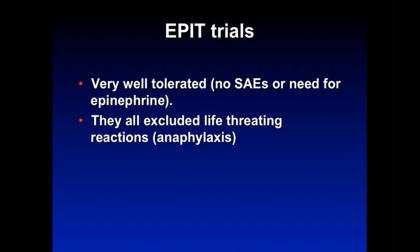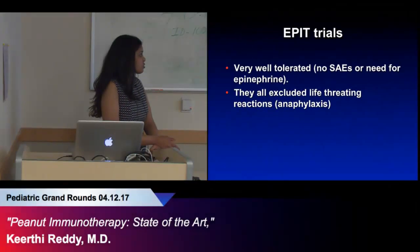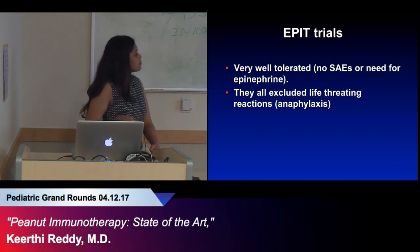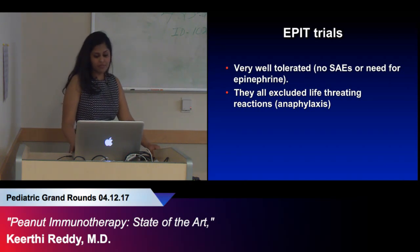So with the EPIT trials, they found that it's very well tolerated. There were no serious adverse effects. And they found that because it's through the skin and doesn't go through the blood, there were very few reactions to it, and that was the reason why they had few reactions. So there was actually no need for anyone to have epinephrine with it at all, and no one had any kind of life-threatening reactions.